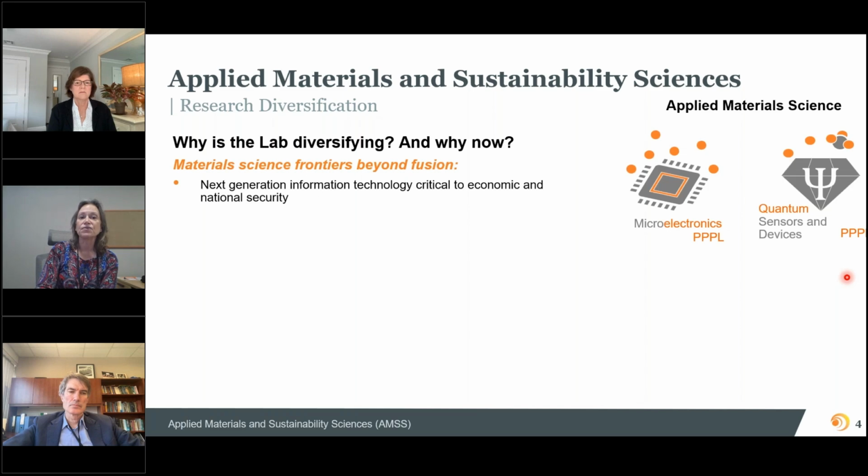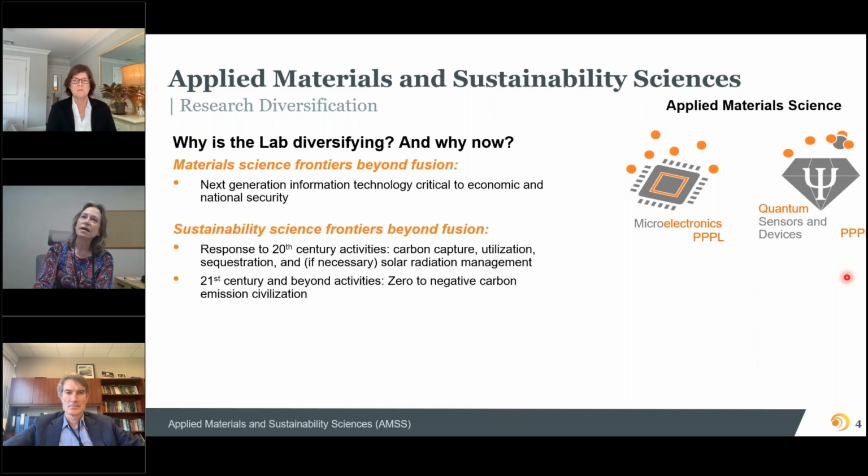In terms of material science frontiers beyond fusion, the lab is now working on next generation information technology that's critical to economic and national security, including working with companies, as you'll see in a moment, to see how we can help them understand the plasmas that they use to better make and manufacture next generation microelectronics chips that are generally based on silicon, but other materials as well, as well as the new approach to information technology involving quantum devices, so in particular quantum sensors and networks. So that's the applied material science side of this directorate.